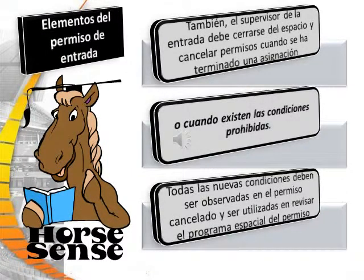Entry permit elements include the entry supervisor must close off the space and cancel permits when an assignment has been completed or when prohibited conditions exist. All new conditions must be noted on the canceled permit and used in revising the permit space program.